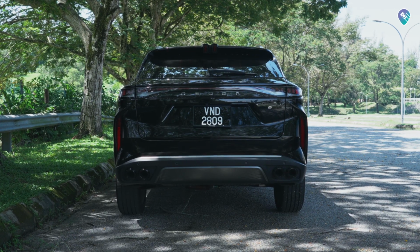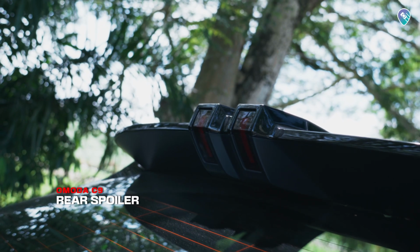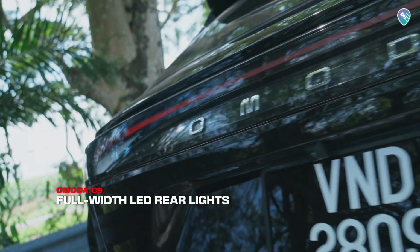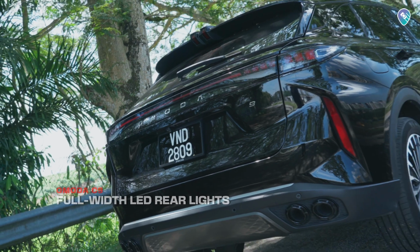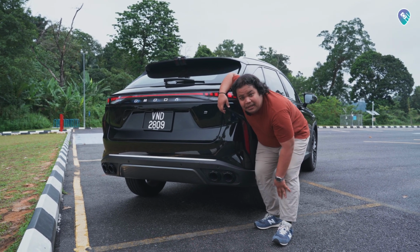And at the rear here, you can see the coupe roofline looks very sexy, but it also comes with this roof-mounted spoiler. And at the tailgate, you get this full-width LED taillights, and if you notice down here, you get this quad tailpipes, which is quite sporty, but it's a Bluetooth tailpipe.